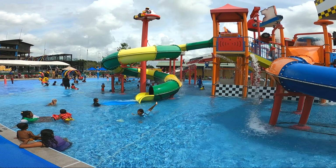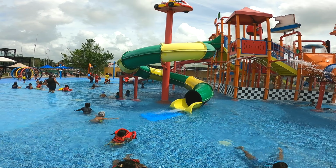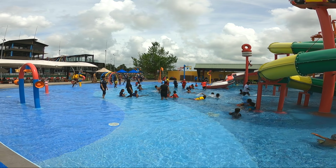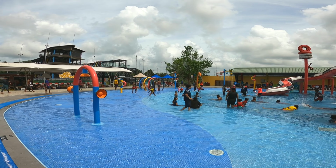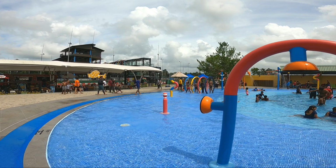This water park has a very good children's area. But it is only available for children up to 120 centimeters tall.